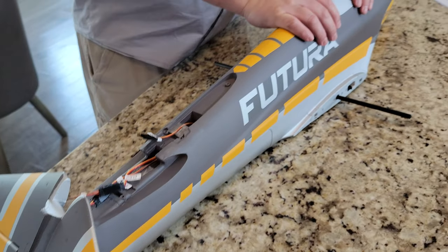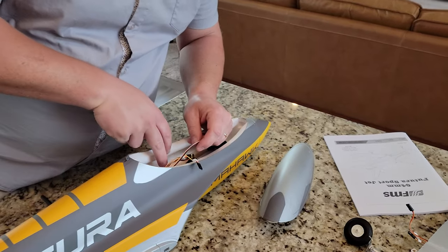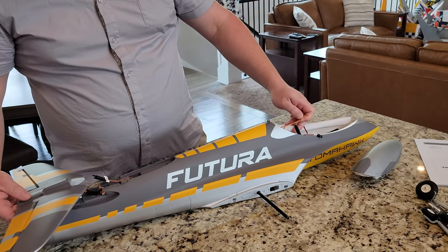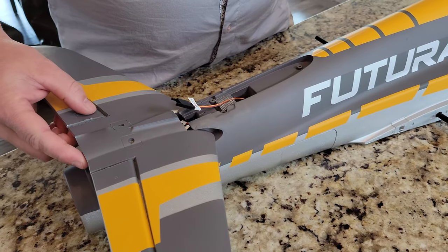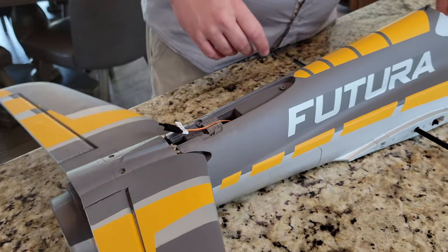Okay, so look what I'm gonna do, guys. I'm gonna pop the canopy, and then I'm gonna take my elevator lead, which is right here, and carefully pull the excess in. And that is how you're gonna do that. Make it super easy on yourself. Okay, and then as I pull that, very easy, a lot easier than the F-18 we just did.